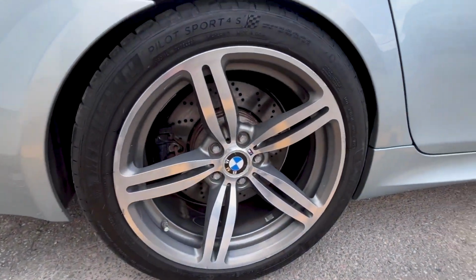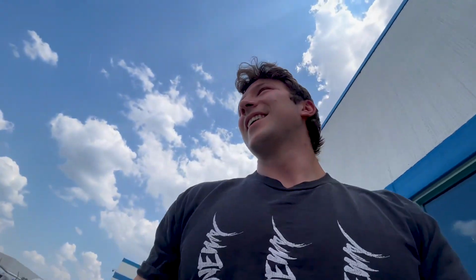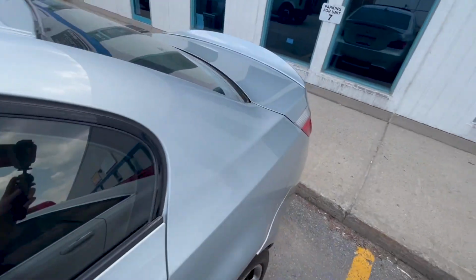Cleaned up the wheels for me too. I never know, should I wrap this thing? Should I keep it Silverstone 2? But on days like this, when I see it in all its Silverstone glory, I just want to keep it Silverstone. Gives it that OEM Plus look.